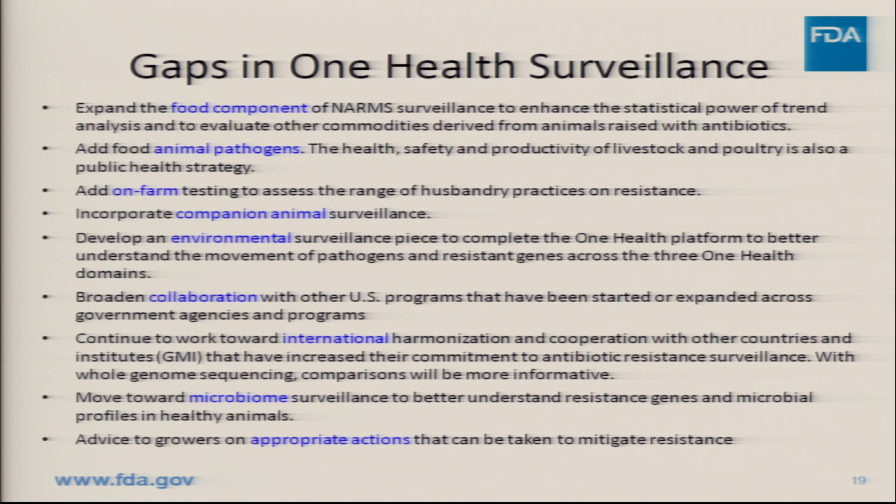So, we've worked hard over 20 years to always improve NARMS, to make it more fit for its purpose, to get better data, make it more reliable, make our trend lines indelible, even if we don't always understand what's driving trends one way or another. But of course, especially with the One Health paradigm, there are gaps in the design of the surveillance system, which we're trying to address and hope to address. And some of them are listed here.